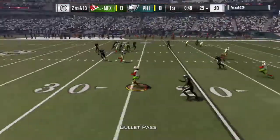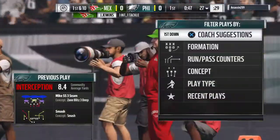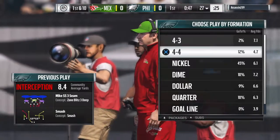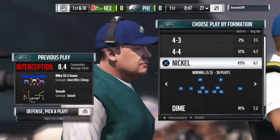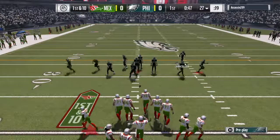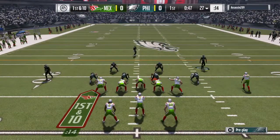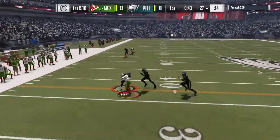He rifles one that's intercepted. Picked off by Janoris Jenkins. And they're going to set up shop at the 27-yard line. Well, they thought they were going to break the tie. The defense had other plans. They were already in field goal range, but boom, an interception. I don't know if this was a case of being a little bit too greedy with the opportunity to put points on the board, but give credit to the guys on the defensive side. Hung in there, battled, and made a key play.